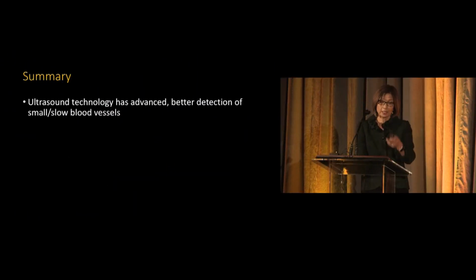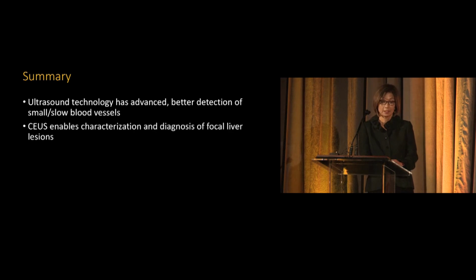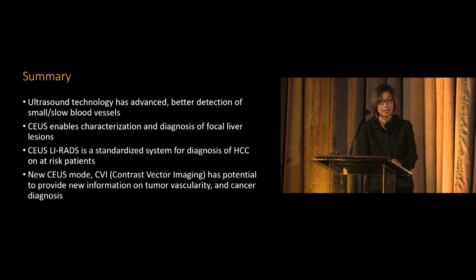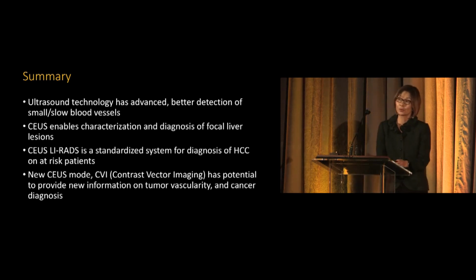So to summarize, ultrasound technology has advanced with better detection of small and slow blood vessels. CEUS enables characterization and diagnosis of focal liver lesions. CEUS LI-RADS is the standardized system for the diagnosis of HCC in at-risk patients. And the new CEUS mode with CVI, contrast vector imaging, has potential to provide new information on tumor vascularity and cancer diagnosis. Thank you so much for your attention.